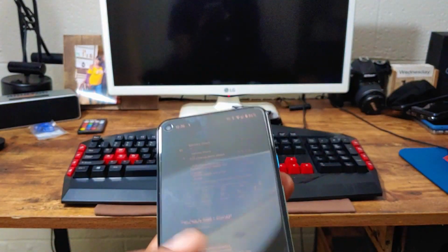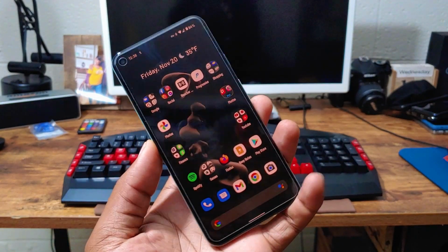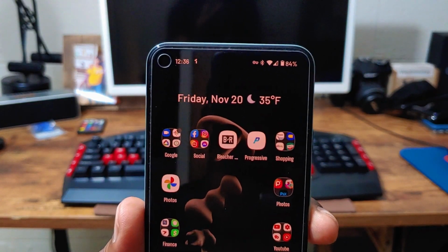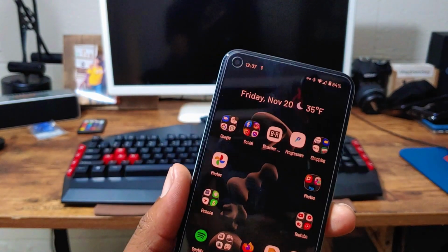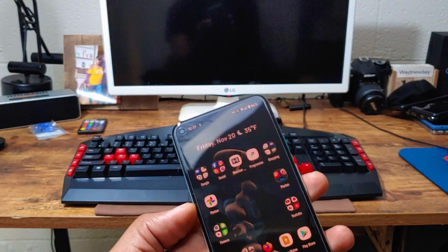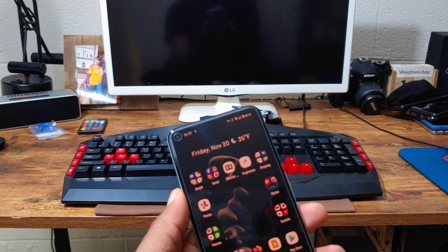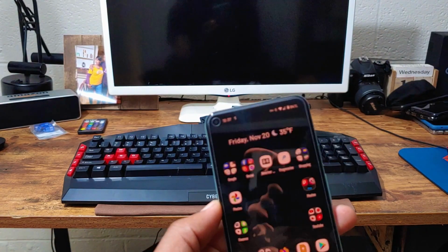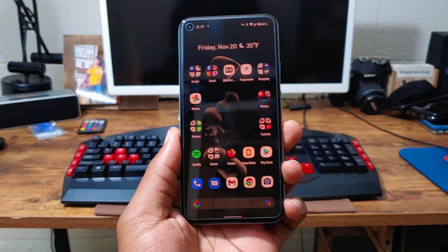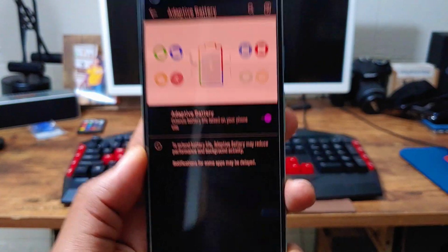So I am expecting this device to get at least 6 to 7 hours of screen time here with usage, even though we're only on 85% or 84% right now. So what I'm going to do here, I'm going to update you guys whenever I feel time is needed. The old format that I used to use, as far as going every 20%, that's pretty much dead and gone. I'm just going to update you guys when I actually feel the need to. I also got adaptive battery on here, so that does help the battery life of the device as well.